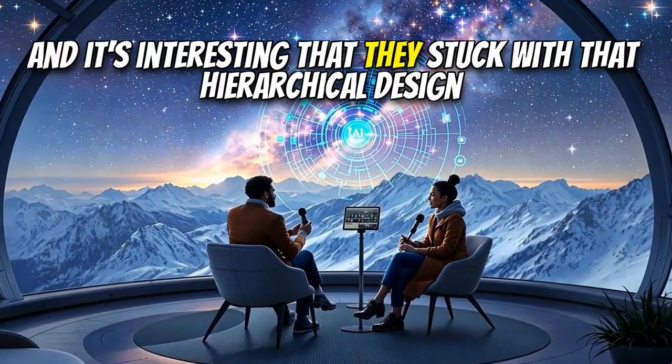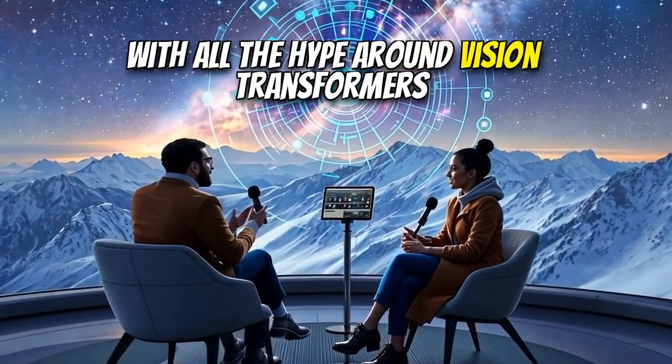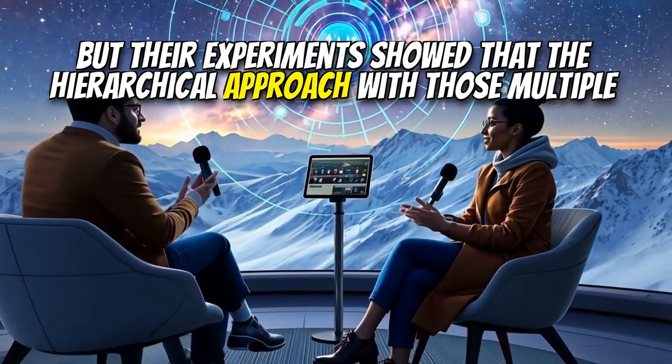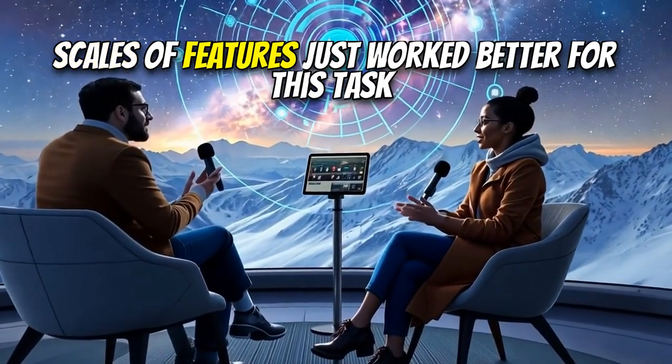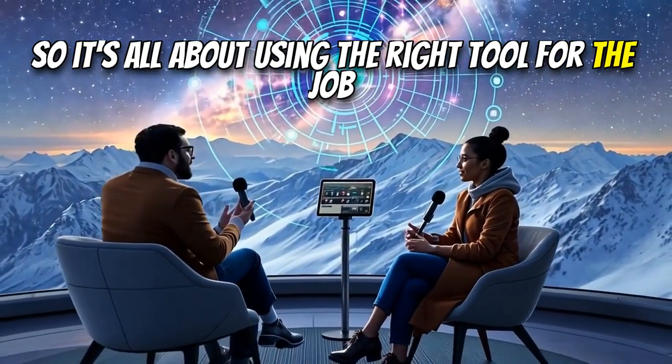Yeah, and it's interesting that they stuck with that hierarchical design. I know, right? With all the hype around vision transformers. But their experiments showed that the hierarchical approach with those multiple scales of features just worked better for this task. So it's all about using the right tool for the job.